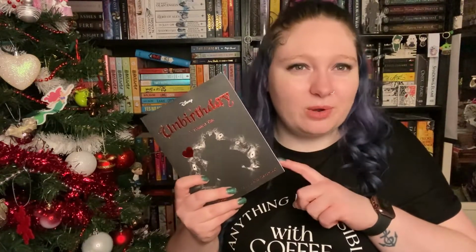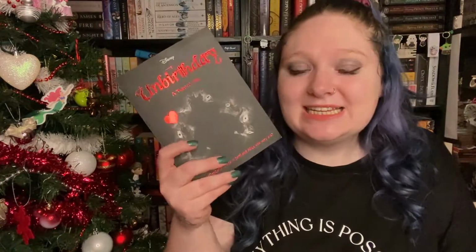And then there's also Unbirthday by Liz Braswell, which is part of the Twisted Tales series. I think I still need one more of the Twisted Tales to have the current complete set, but I know there is a Princess and the Frog one coming out this year and another one, I believe. So I'll be keeping my eyes out for them, but for now I think this is the only one I needed. I am planning on maybe doing a week's vlog where I read all of these ones, because I haven't read any of the Twisted Tales yet, and they're quite short, quite big writing, so we'll see.